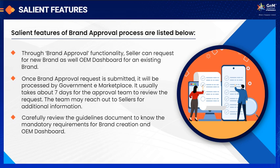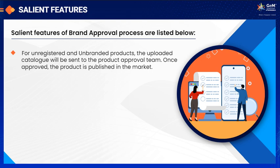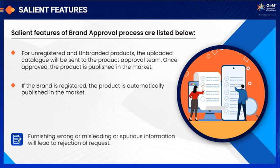Carefully review the guidelines document to know the mandatory requirements for brand creation and OEM dashboard. The seller can track the status of their request under the Requests tab in the dashboard. For unregistered and unbranded products, the uploaded catalog will be sent to the product approval team. Once approved, the product is published in the market. If the brand is registered, the product is automatically published in the market. Please note, furnishing wrong or misleading or spurious information will lead to rejection of the request.